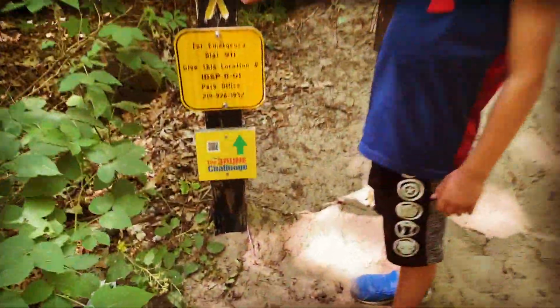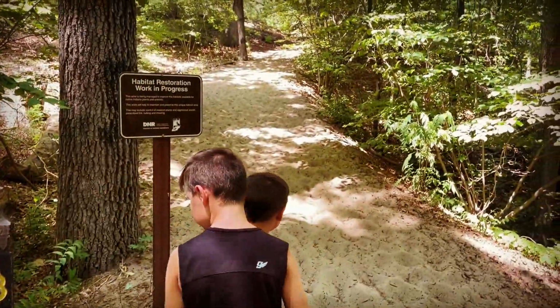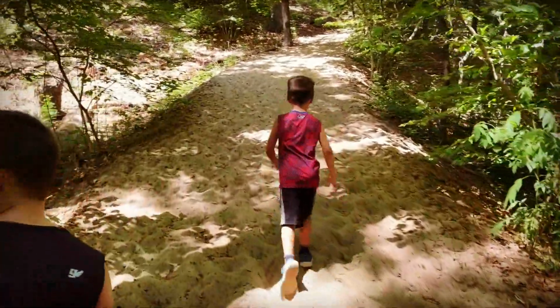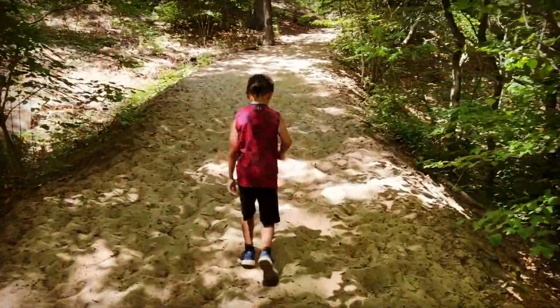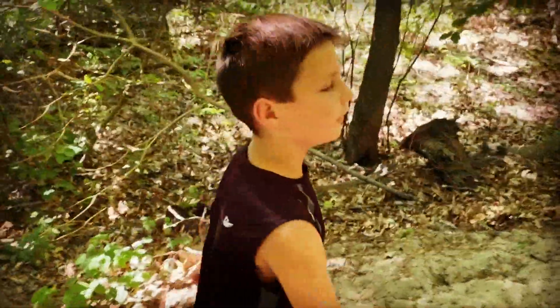Here's the start of the Three Dune Challenge. Oh boy, guys. We're hiking to the top of Mount Jackson. It's 176 feet of elevation. Wait, we're already going up? Yeah. You tired already?